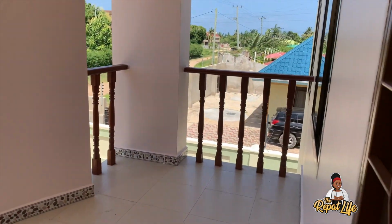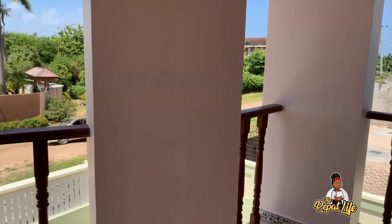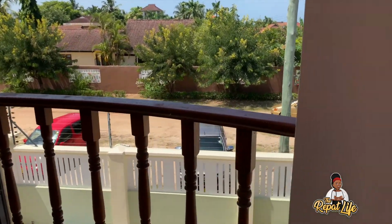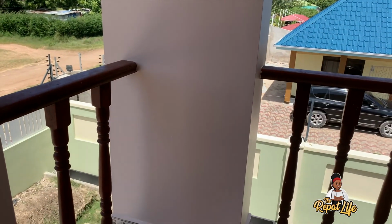Ooh, feels good up here. Oh, yes. That's why you can put a chair and enjoy the view. Ooh, oh, feels beautiful. The ocean is quite close.